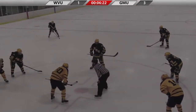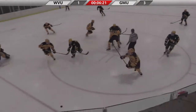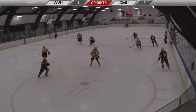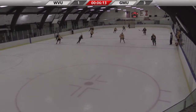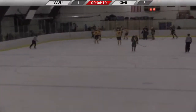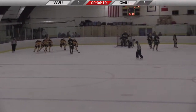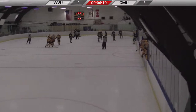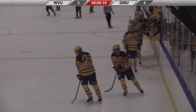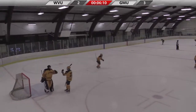It's Wyatt Murphy again who will take the face-off for West Virginia. The Mountaineers win that one, and here they come, chipping it the other way. Oh, sets them up. They score! Beautiful pass from Baptiste Vernivray, and the Mountaineers are back within one. That is Wyatt Murphy putting that one in the back of the net from a great pass from Baptiste.